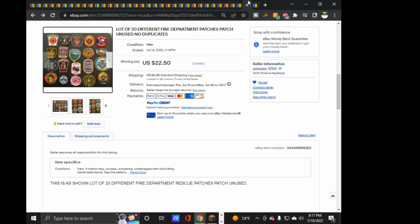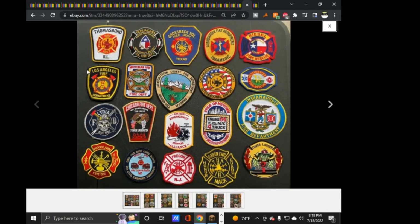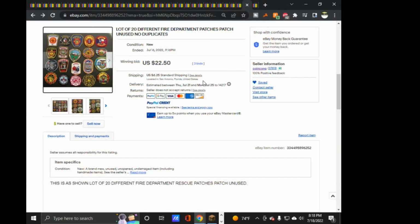And then I also picked up this little lot of 20 fire. Nothing special out of this Indianapolis one. That's not worth a lot. I still have one, actually. I'm pretty sure that I've gotten a different lot. This Pride of Midtown FDNY one, I know I've sold that one before. On this Minot Air Force Base, I know I've sold that one before as well. Like I said, nothing special in this one at all.